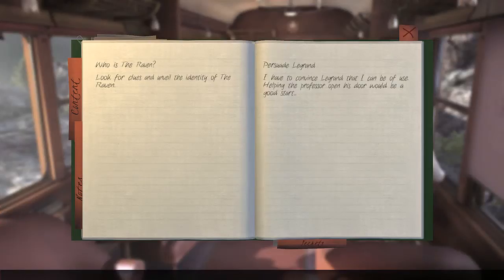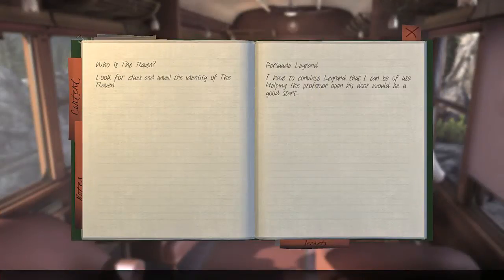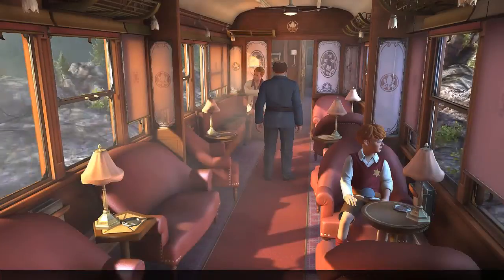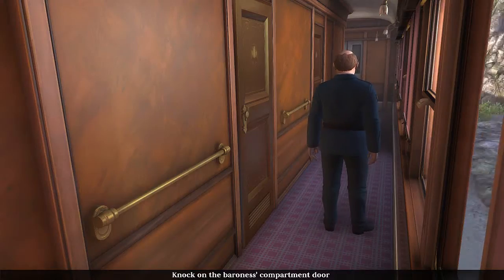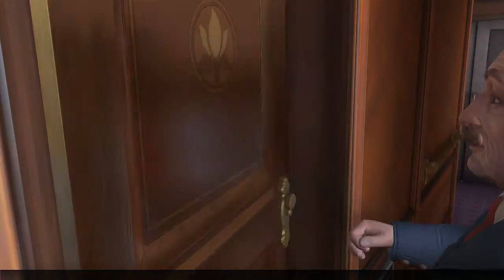And let's move on to, if we can here, secrets. I can move backwards, but I can't move any more forwards. Okay. We have her purse. Let's return it and see if she will let us into her august apartment. Knock on the Baroness's compartment door.